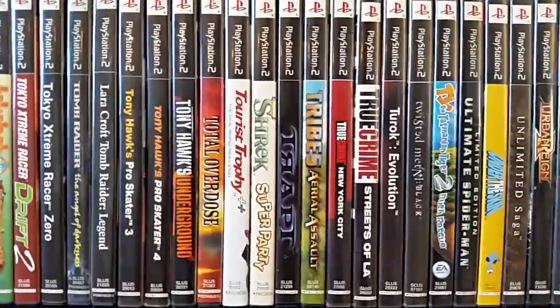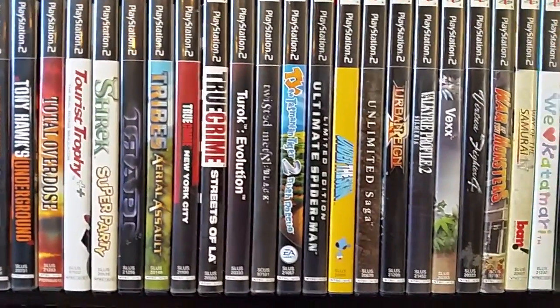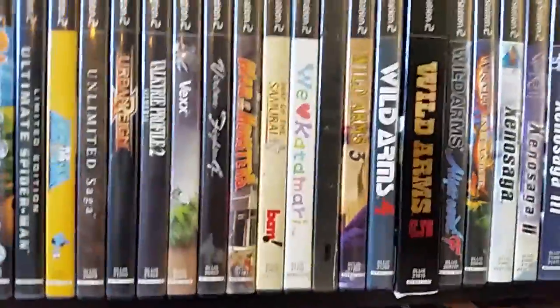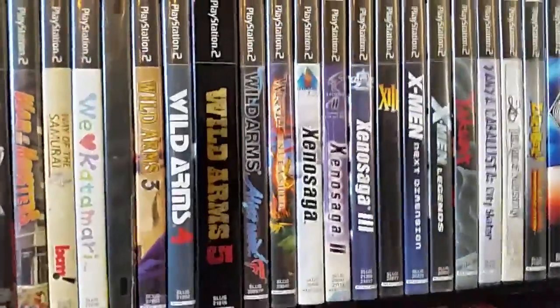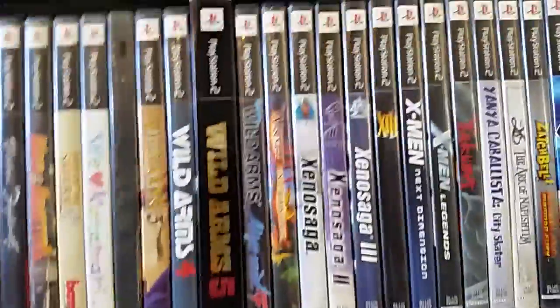The Tony Hawk series, I used to love that series a whole bunch. We Love Katamari, that's the second one. Absolutely love it. It's even better than the first. The Wild Arms series, I'm really glad to have those. I only played the second one, so I never got to follow up on these, but still really cool to have.